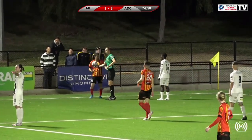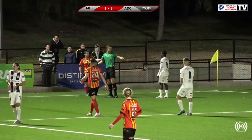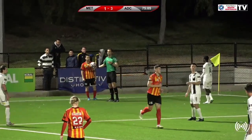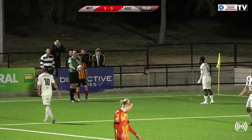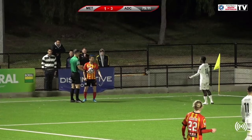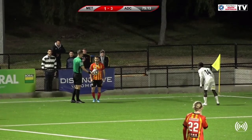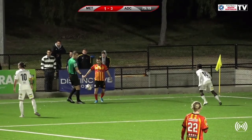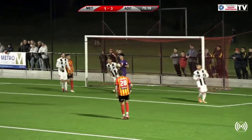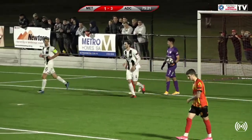So it's going to be a bounce. A drop ball. In the 50-metre arc, Rob. Will be a drop ball. Smith says, Borner's too close. But he still gets the cross into the box. But easily taken by Woodlands. Now imagine if he scored there.